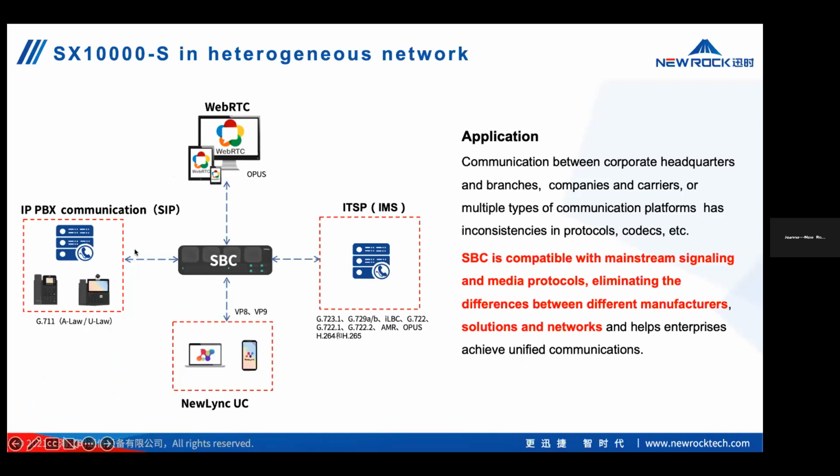For the different systems, they have different protocols. So the Nurak SBC is compatible with the mainstream signaling and media protocols. It can eliminate the difference between the different manufacturer solutions and networks and help the enterprise to build unified communications. This is the SBC for the heterogeneous networking.